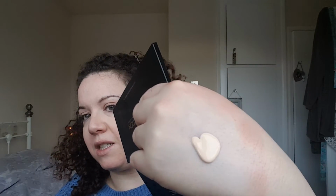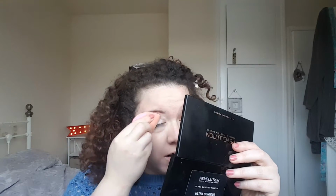But I found that using one pump, I'll just show you the consistency. It's thick, but it's not too thick, and using my beauty blender really works for me, and it works really nicely. It is a matte finish. I think that's what they mean by flawless finish, and I can't usually wear matte finishes, but with this one it works for me for some reason. I really like it as well.